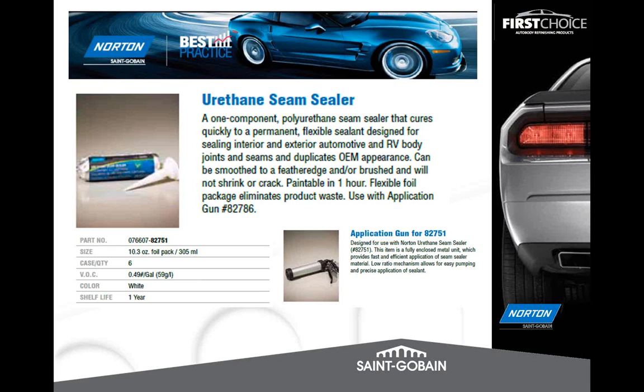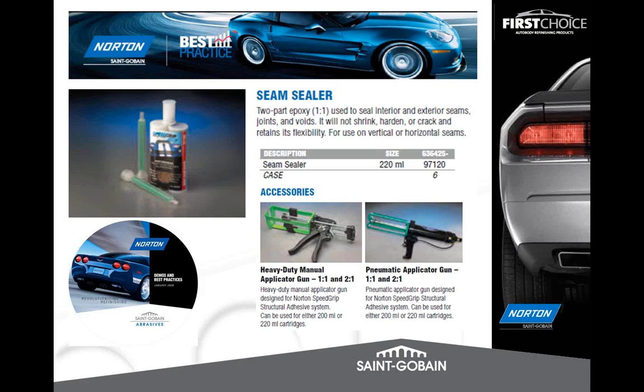We're going to change gears here and go into what they call a two-part, even though it's a 1-to-1 mixing ratio. So the three previous seam sealers that we discussed are one part, very common, very economical. Most body shops have them. The market seems to be going more towards a two-part seam sealer for a couple of reasons.